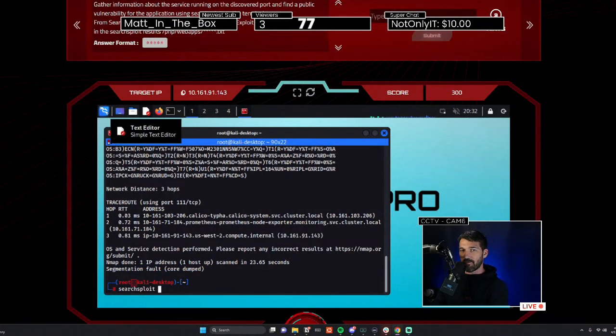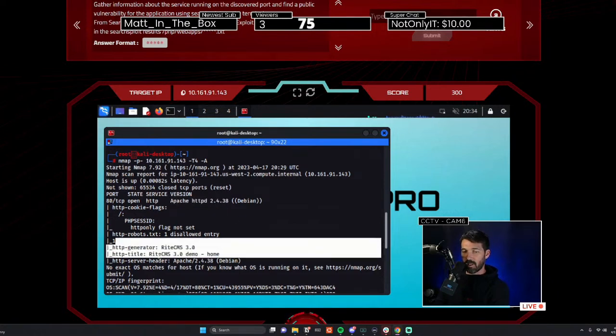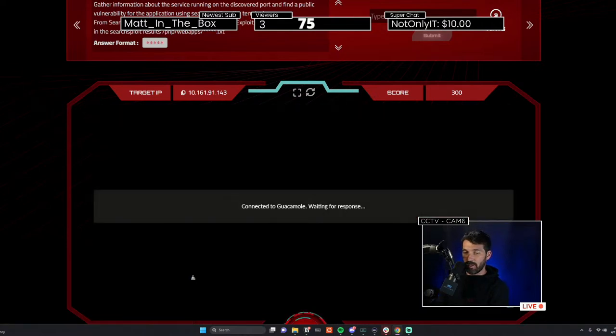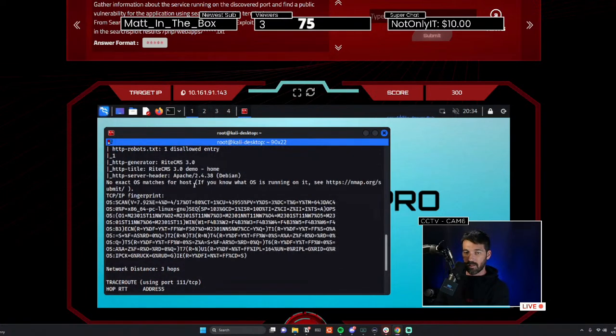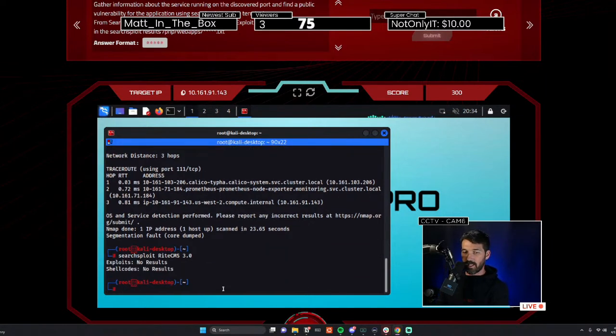And it says gather information about the service running on the discovered port. Now, I think the service is the Rite CMS service, not the Apache, I think. So we're going to look for Rite CMS and see what we can find here. You can just type in Searchsploit Rite CMS 3.0, and hit enter. No results.